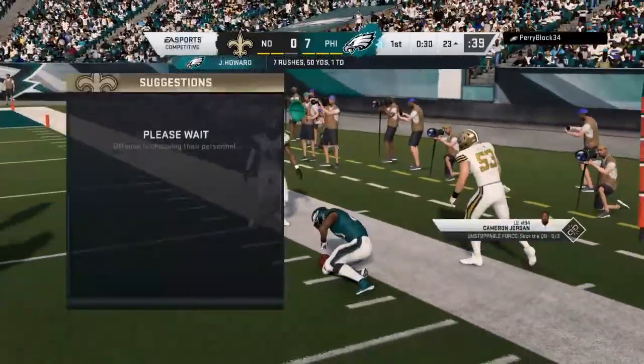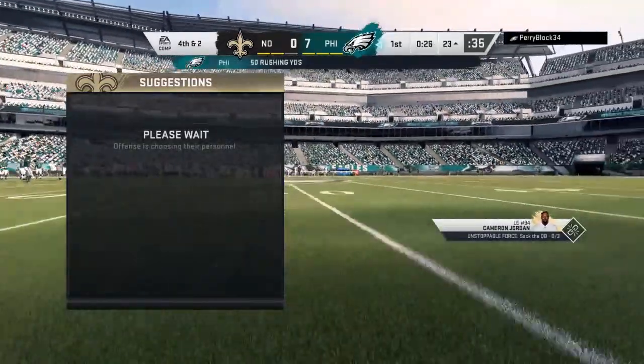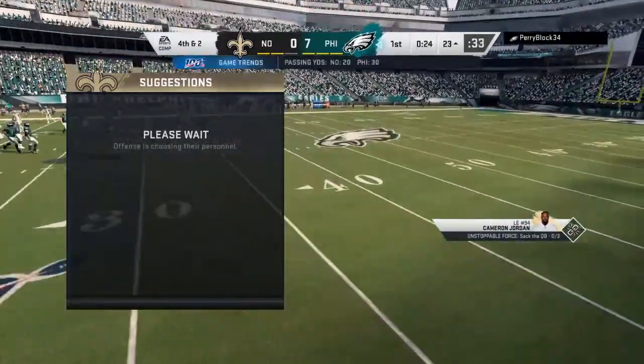He's a big man. And he's going to be taken down here still a couple yards short of the first. 2 yards on the pickup there. It's fourth down.